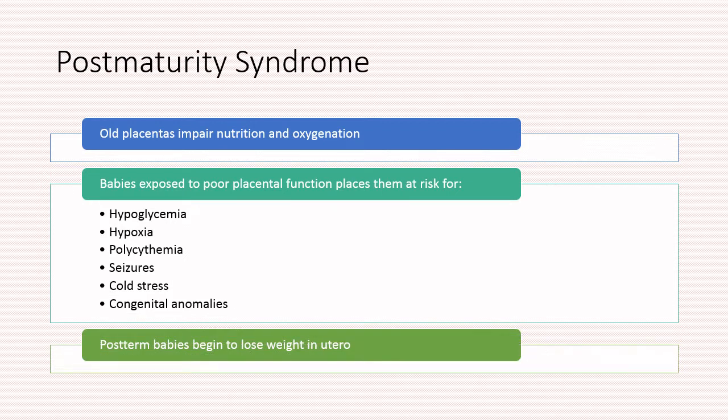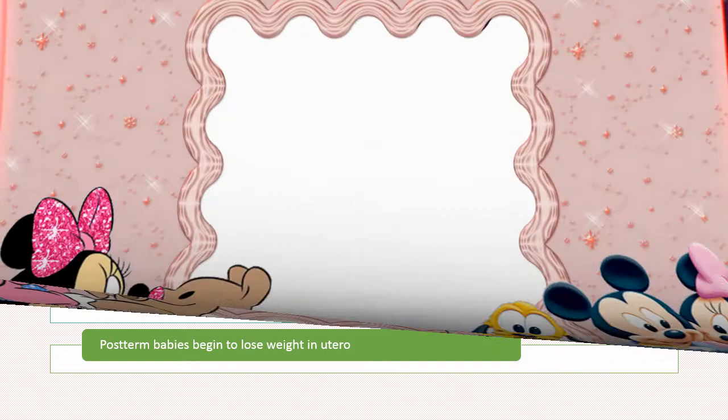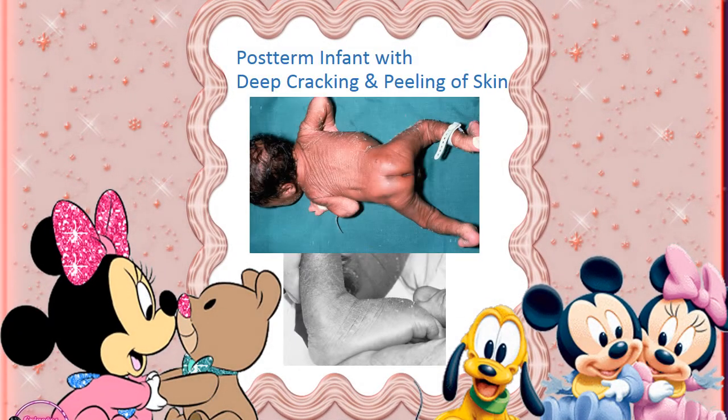Post-term babies can actually begin to lose weight in utero. Post-term babies will have deep cracking and peeling of skin. These babies have long fingernails. They may be meconium stained. The cord may be meconium stained. Baby appears long and thin. The skin is loose. There's not much fat.